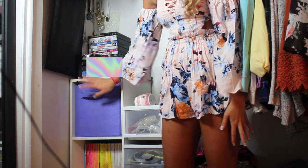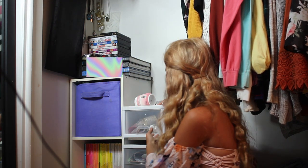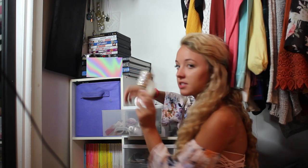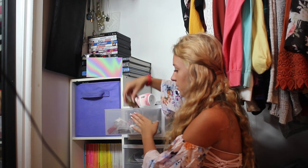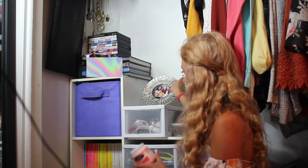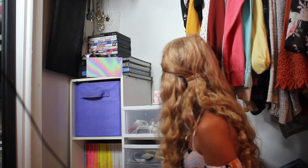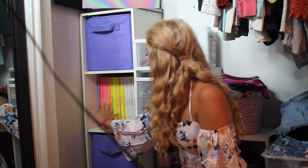In this drawer I have scarves, and then over here I have this little plastic drawer thing from Target, and it just has hand sanitizers and wall fragrance stuff, like the Bath & Body Works wallflowers. On top I have a picture frame, some nail polish remover, bobby pins and baby powder. So that's that.